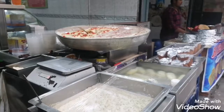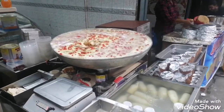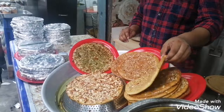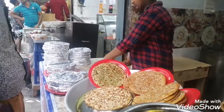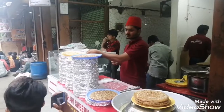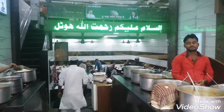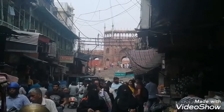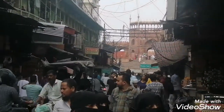All street food over here is really nice, it's very tasty and there's a lot of variety, be it desserts, sweets, tandoori, non-veg, veg. This is the sheermal, the very rich sheermal over here, totally with dry fruit toppings, and you should try it over here once. The nihari is really tasty over here.